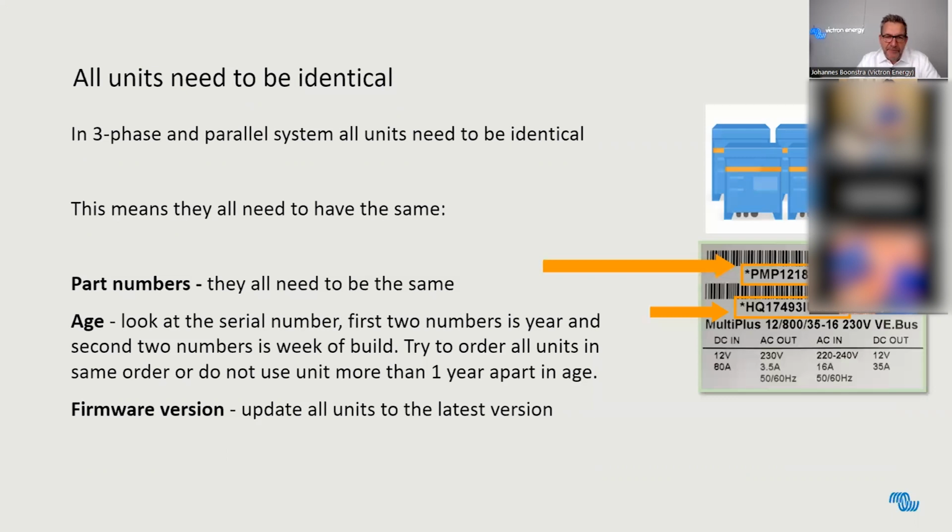If you're going to parallel, then all units need to be identical. So you cannot parallel a 5 kilowatt with a 15 kilowatt. You can only use the same units, and also the same in age, by the way, to have them paralleled and becoming one large system. You can see that on the sticker on the unit. The units have a certain serial number, and on the serial number you can see the date, what kind of production date it has, and also in the software you can see which kind of unit it is.